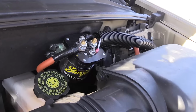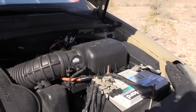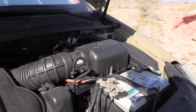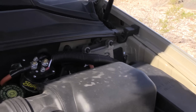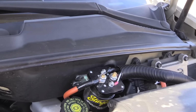And then you run that back to your battery, to your second battery, which we saw a minute ago, and then I grounded it to the frame. Fairly simple setup, can be done by yourself, or relatively inexpensively you can hire somebody. It keeps your battery charged, and you're running your fridge off of it. That's correct. I run the fridge, but I also have one other item.